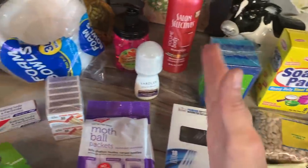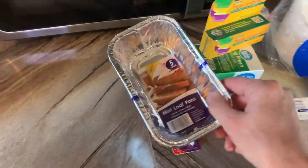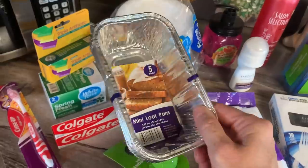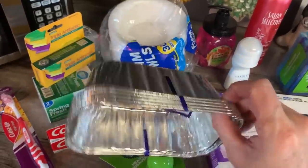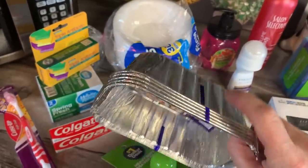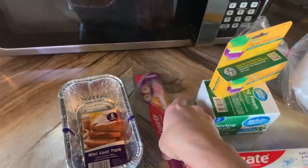To the left, to the left. We're gonna start here. Baking items. They have all kinds of little $1 baking items. I like to make banana bread in these because you can split them up. Also, things like this are very useful for outdoor cooking, okay? Not expensive, easy peasy, lemon squeezy.